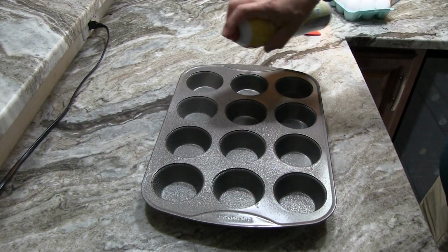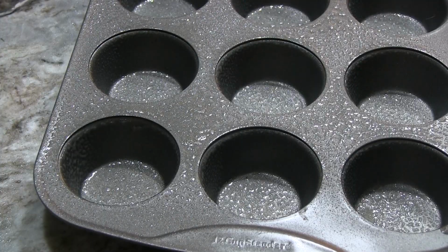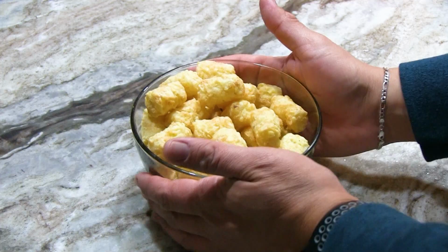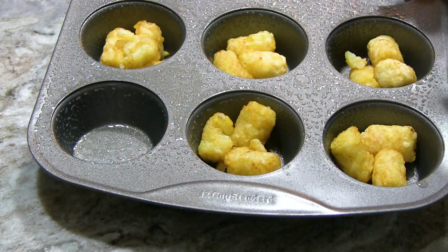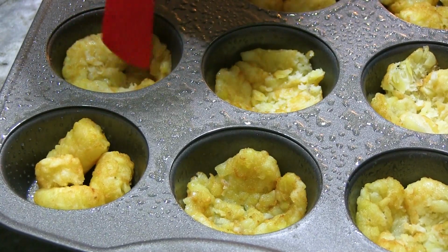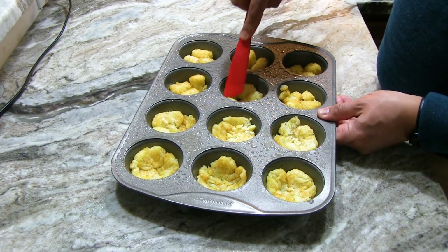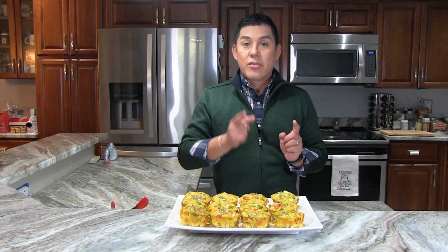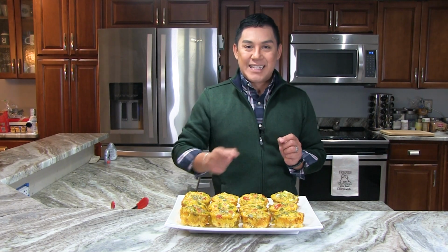First, you're gonna spray a regular sized muffin pan tin with cooking spray. Then you're gonna take about 36 tater tots. Place 3 tater tots in each muffin tin. Press down on them and smash the tater tots to make a crust. And that is our secret ingredient. Potatoes are naturally gluten-free. However, I always recommend that if you have a food allergy, to always read the packaging and make sure that it states there that the product is gluten-free.